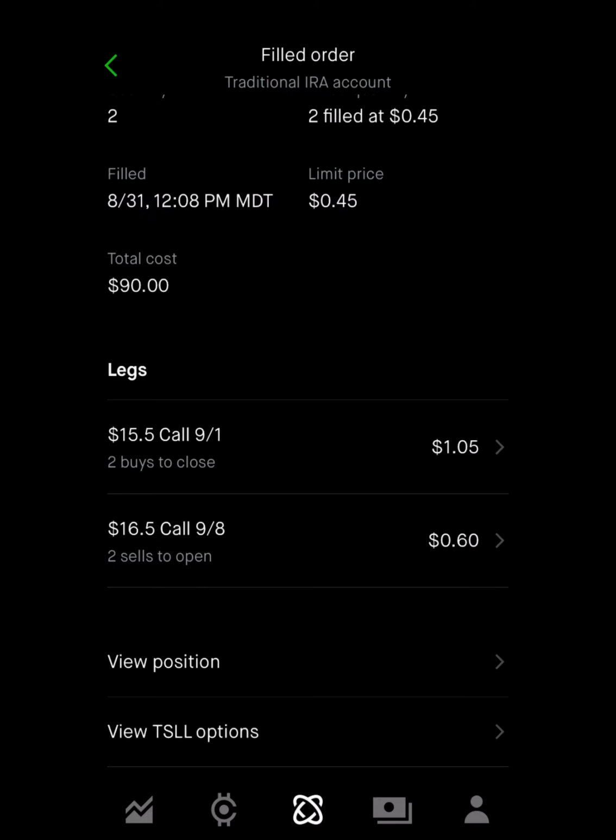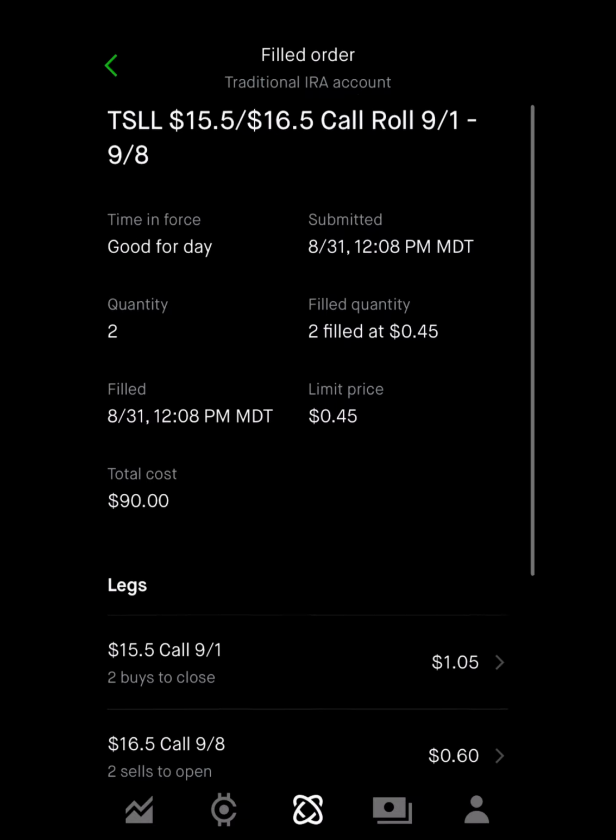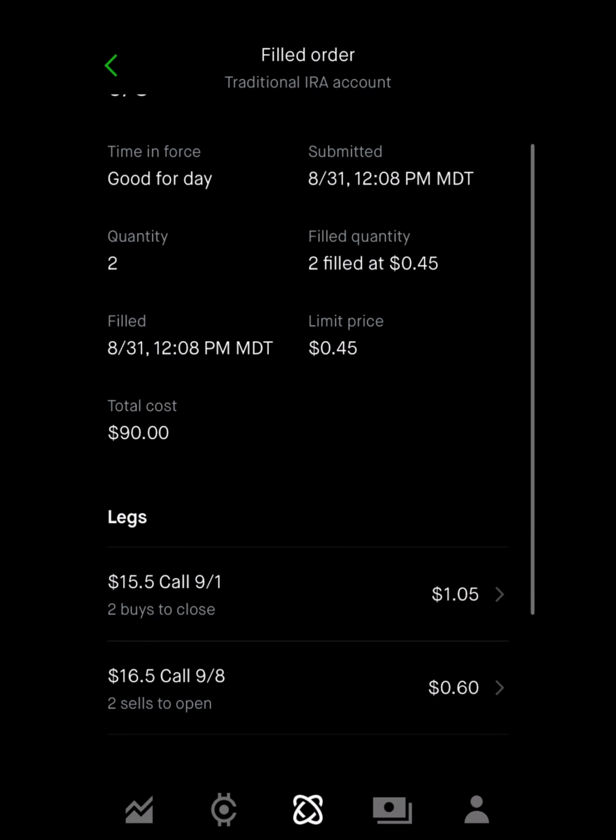And then I sold to open a new contract for $60 at the 16.5. Now, what this does is it guarantees me that no matter what, if I do nothing and Tesla is above 16.5 next week, I will make money because my shares are at $16.30. So I will make 20 cents per share times 200 shares, right? So I'll make $40 plus all the premium that we've made thus far, right?